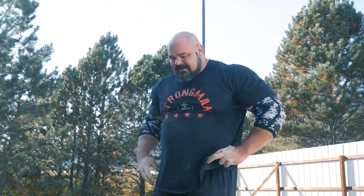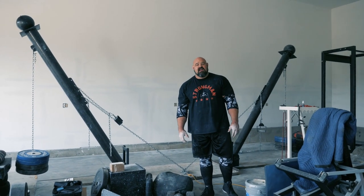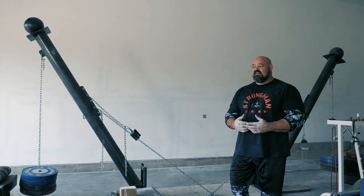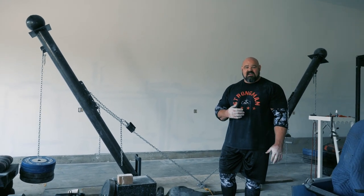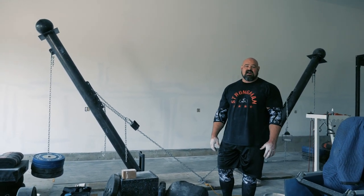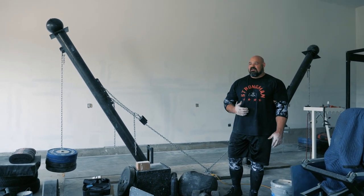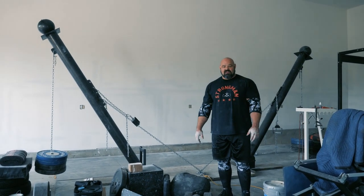Whew. Oh, not bad. Working through the training here, I finished up the medley, happy with how that felt today, and then got into some keg toss. Keg toss didn't feel quite as explosive today, but that's okay. I know that's just a part of the training, sometimes not feeling quite as explosive, but if I can not feel as explosive and still throw the kegs over like I did, I'm in a really good spot with that.